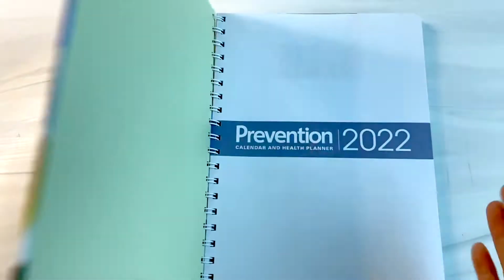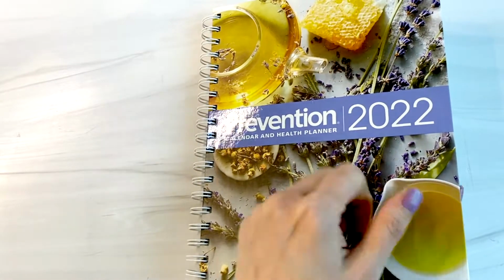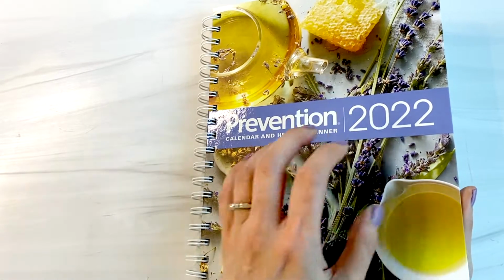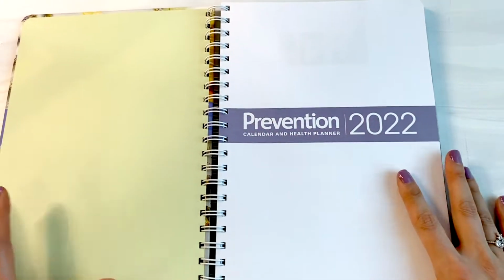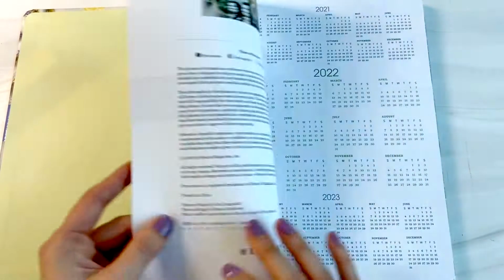It looks good. Plus, they make beautiful planners. They're beautiful and pretty. And this is the same thing as the Good Housekeeping 2022 dated one. It has a cardstock. It has an O coil. Everything just looks great.